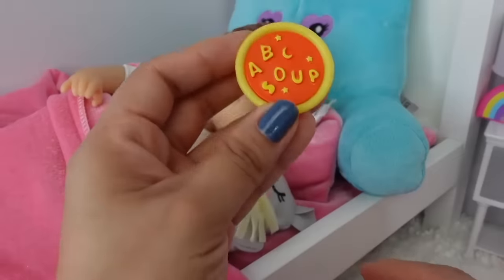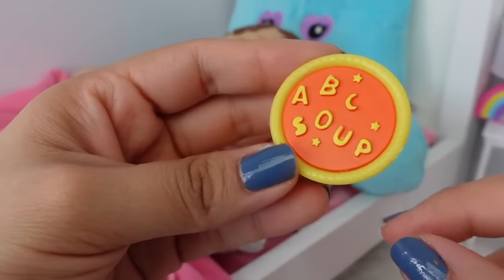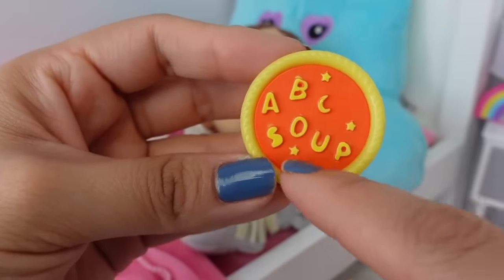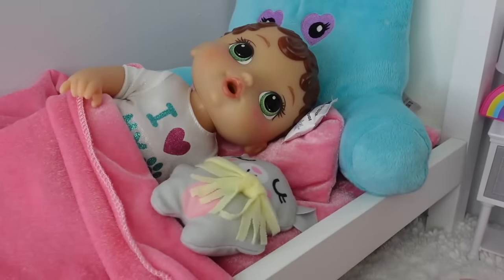After that, it'll be lunchtime. And for lunch today, she is going to have soup. This is alphabet chicken soup. There's A, B, C soup. Alright guys, well, Drake has already left for school today. He is riding the bus.